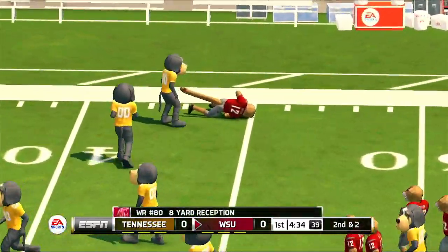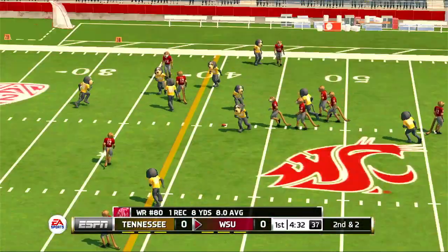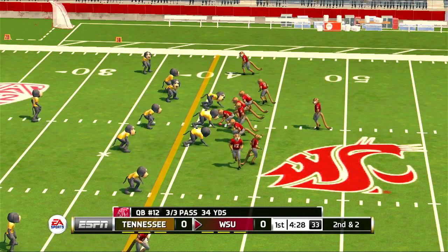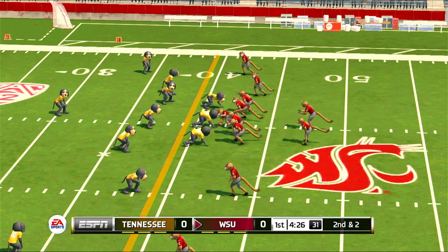And down he goes at the 42-yard line. What a throw for a big gain. That is a great example of the quarterback seeing the whole field and finding the guy who had the best chance of making a catch.